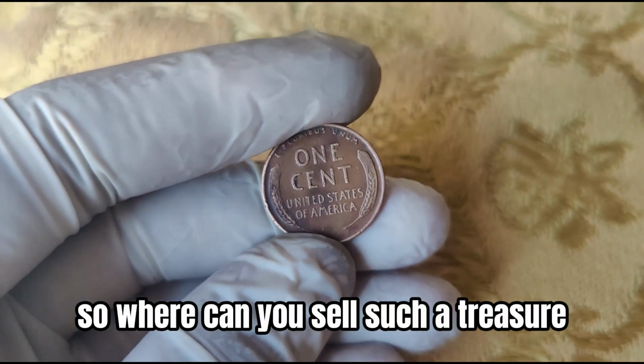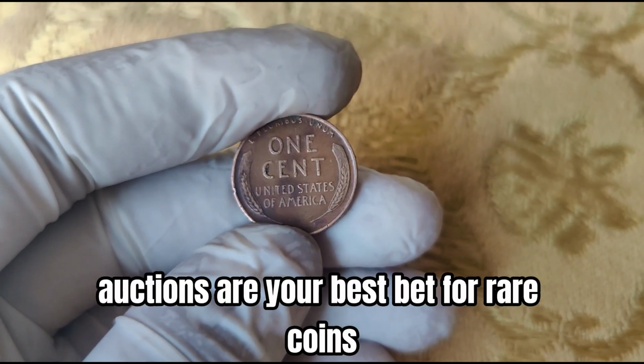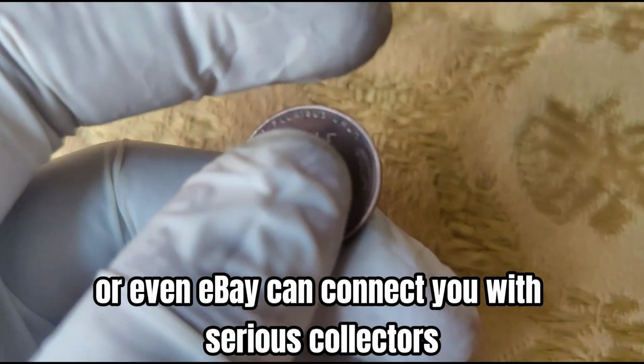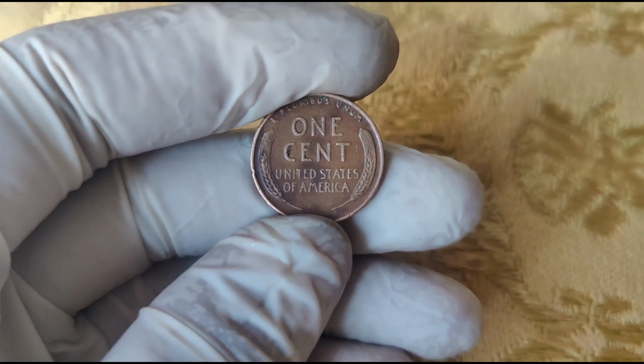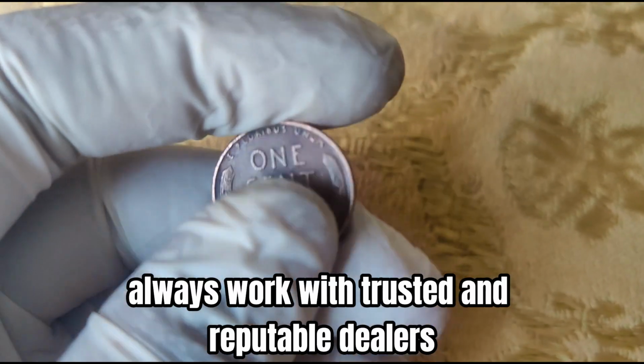So, where can you sell such a treasure? Auctions are your best bet for rare coins. Platforms like Heritage Auctions or even eBay can connect you with serious collectors. But beware of scammers, always work with trusted and reputable dealers.